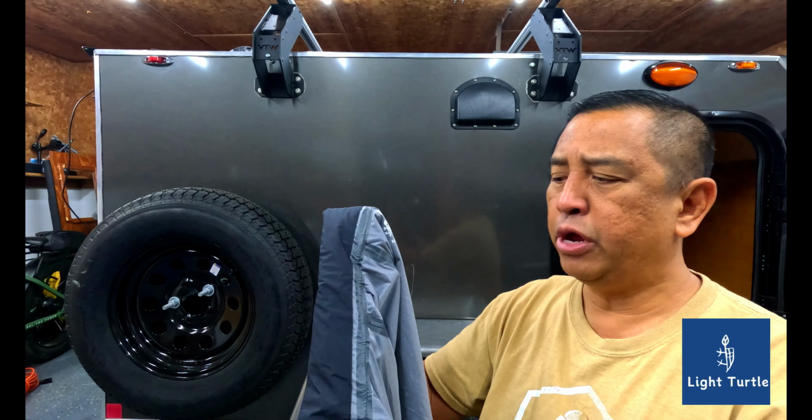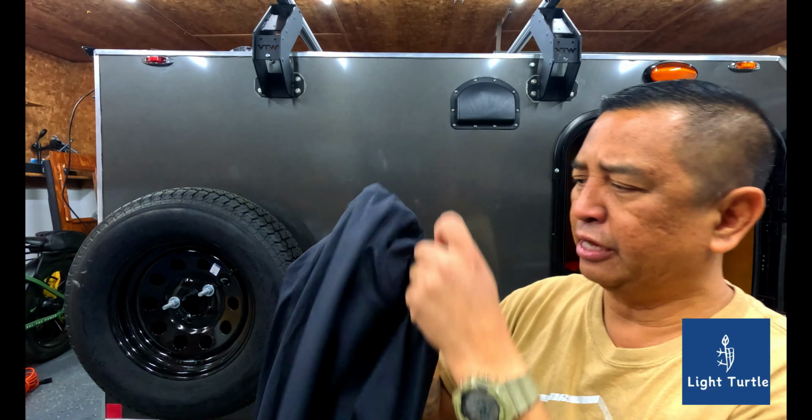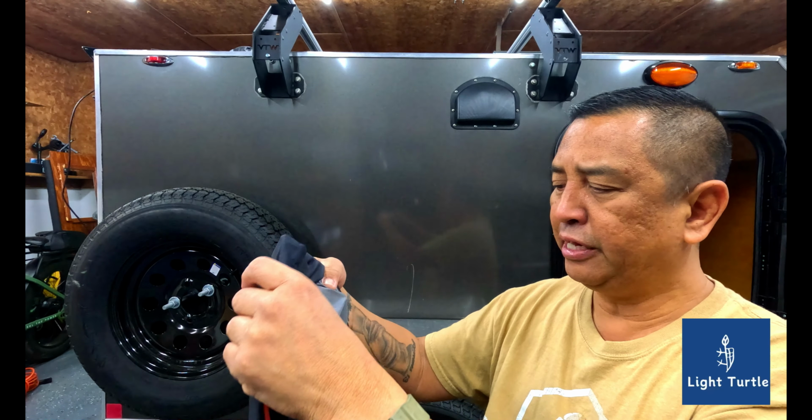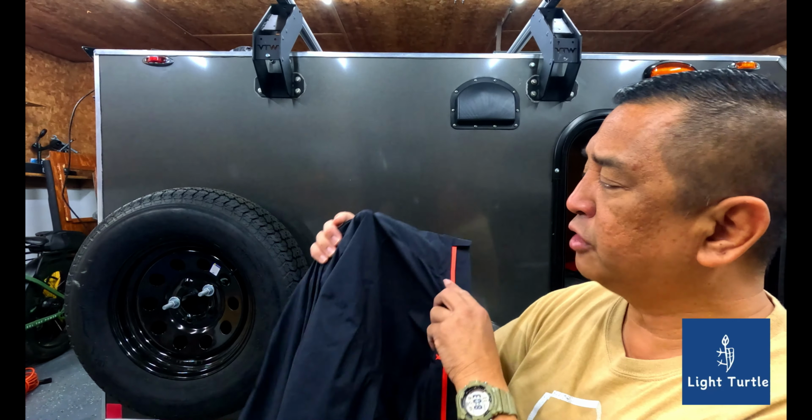And this jacket does not feel cheap. When you look at windbreakers and they get wet, you can feel the water that soaks through. Now, like I said, this thing has three different layers. It has the nylon, the polyurethane, and that breathable fabric. So it does not soak through.